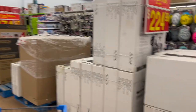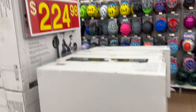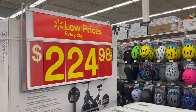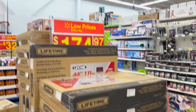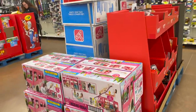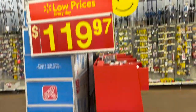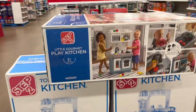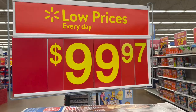That's a great price. Okay, if somebody's starting to get into fitness, this elliptical bike is $224.98. Okay, this complete portable basketball system is $174.97. You can also get a basketball with it for $32. Oh, my little one's gonna go nuts for this one. The Barbie Dream Camper is $119.97. Okay, this Step 2 Little Gourmet Play Kitchen, $99.97.